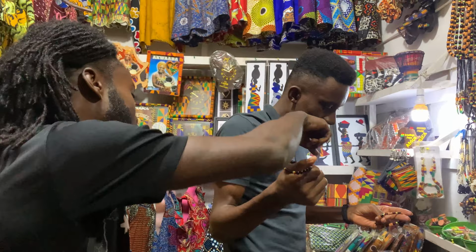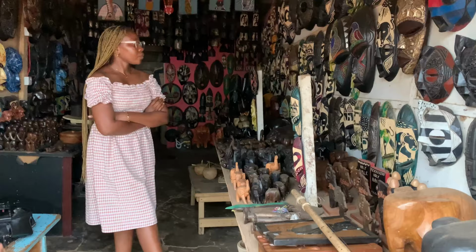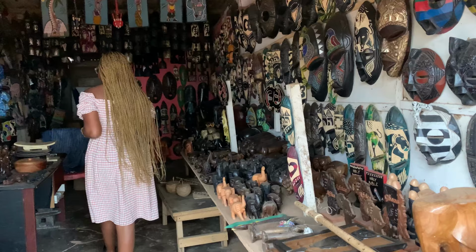So right now I'm inside a shop, shop number 6 in Arts Centre, Accra, Ghana. And I came to this drum shop. Drumming is free, but you can purchase the drums if you want to. And there's also a carving shop after this, where you can buy carvings to support the business. So that's basically it. I'm going to start drumming right now, and I hope you enjoy it.